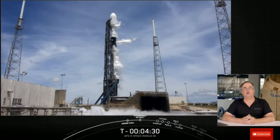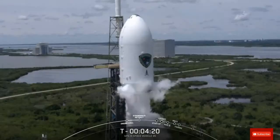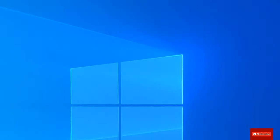Launch. We've had a quiet countdown throughout the morning. Now on your screen, you see the large structure next to Falcon 9. That's the strongback. At any moment, the strongback will begin opening the two clamps around the second stage. You can kind of see them obscured a little bit with the LOX vapor. The strongback retract sequence has begun.